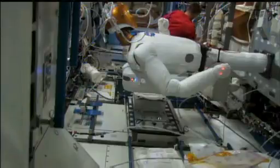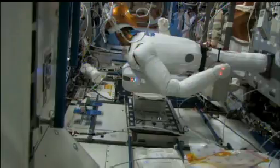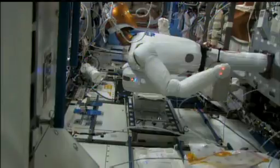Tom Marshburn also spent a lot of time on Monday and Tuesday working with Robonaut, the first humanoid robot in space. Monday, Tom donned a special headgear and gloves to test some of the teleoperations of the Robonaut. Throughout the activity, he was able to control Robonaut's head and hand movements using the telerobotics gear.